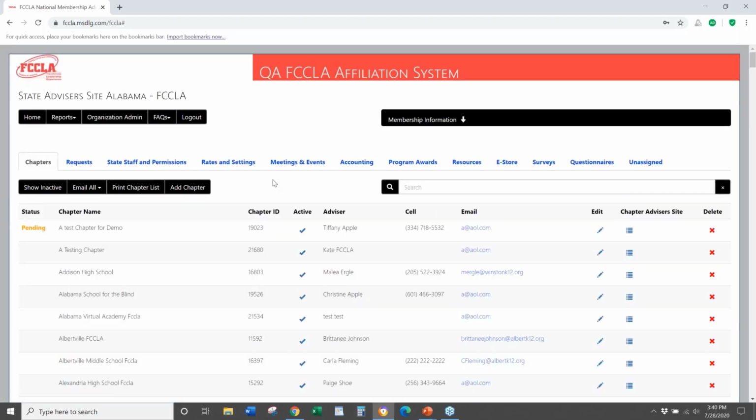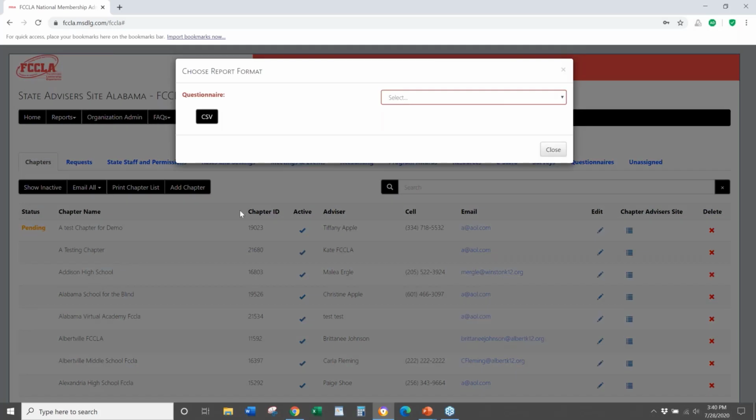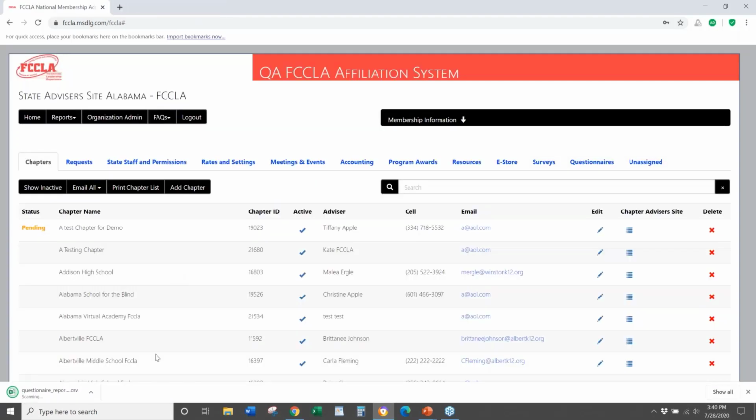All right, so first I'll go over the reports. Like I mentioned earlier, if you wanted to download any reports, you'll click on this black reports button. Then it's going to bring up all of the reports. You'll see these 3 new reports down here. We'll go ahead and download the questionnaire one so that you can see what it looks like. You'll select the questionnaire, and then you'll select CSV.